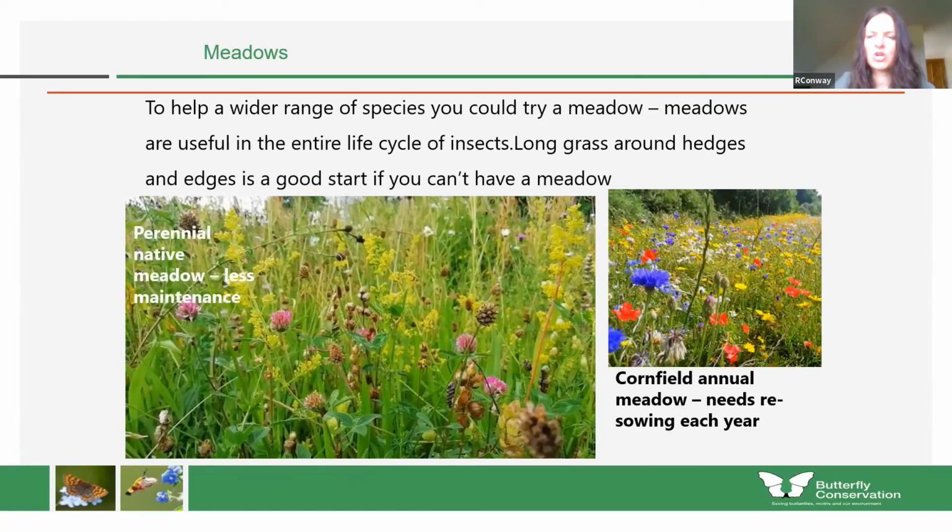So meadows, you've got gorgeous meadows in Fermanagh, so I don't need to talk to you about meadows. But why can't we start extending this to more of our amenity areas, more of our public spaces, and provide even more places for wildlife? I know there's quite a bit of this going on, and I know this is quite enjoyed by quite a lot of people, this cornfield annual meadow. And it has its place, and it's better if it's replacing nothing.